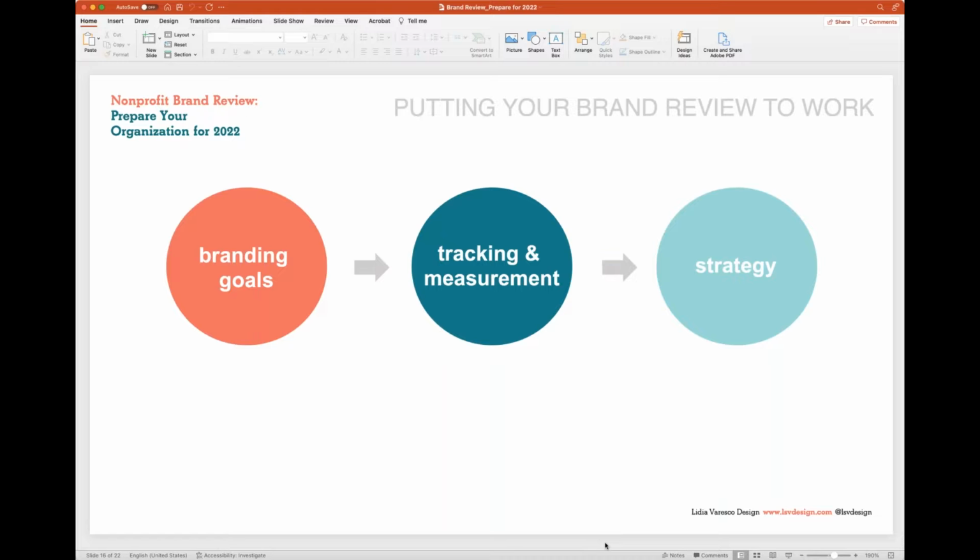So there's 3 different areas that I like to look at as far as using that brand review data and insight. So the first one is your branding goals. And we touched on this a little bit, but we're going to talk about it a little bit more here. And then the next one is tracking and measurement, which is of course relating to the goals. And then the last one is strategy.